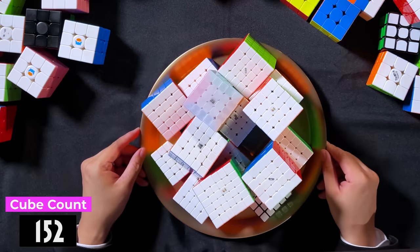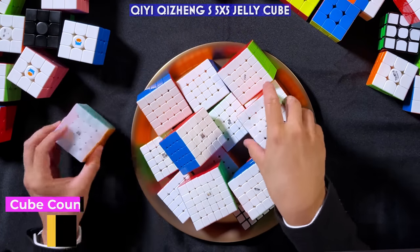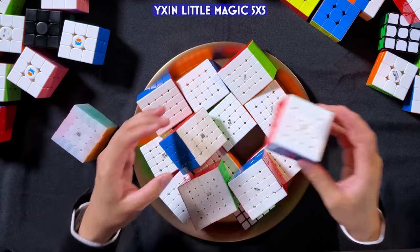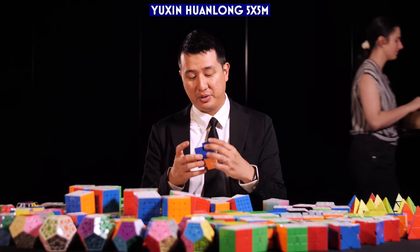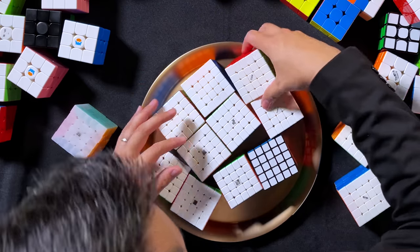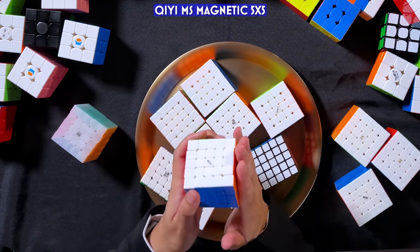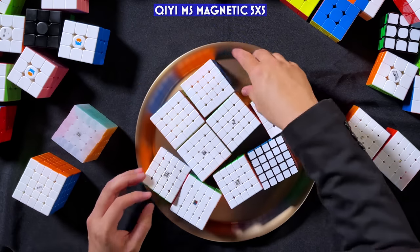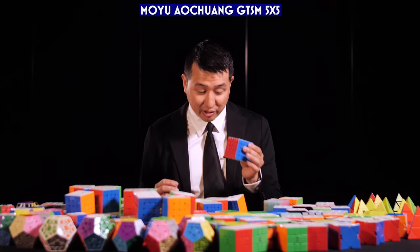Oh boy, these are the 5x5s. A 5x5 jelly cube, the Yuxin Little Magic 5x5. And this is Yuxin's flagship 5x5, actually, which I once reviewed in a pantry. This is the TMS Magnetic 5x5, exceptionally cheap, and yet really, really high in quality as well. This is the very first magnetic 5x5 that I got, and I liked it for a really long time.